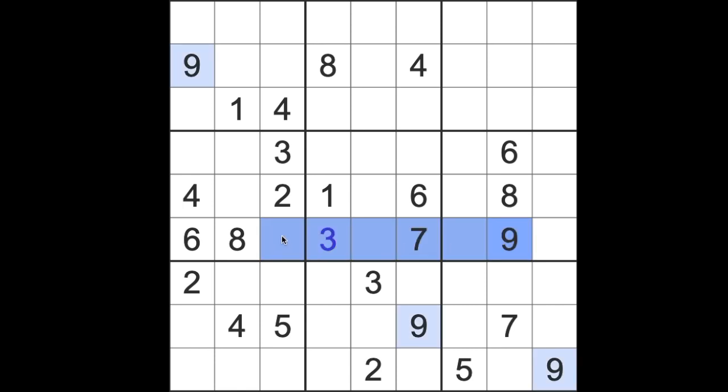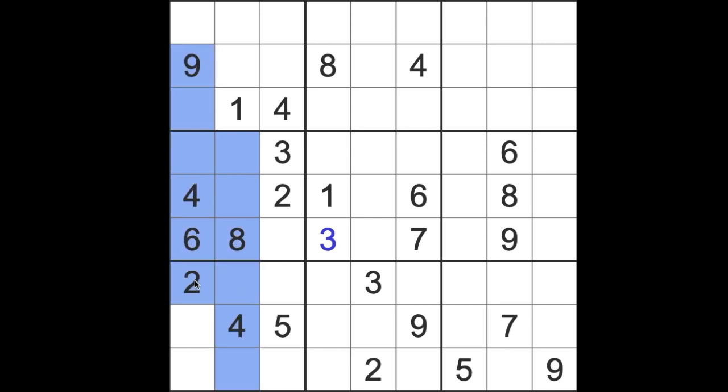Okay, I see a 9 blocking across here and a 9 blocking down here. So that puts 9 into one of these two squares. So let's extend that downwards. And then we'll take this 9 southwards and this 9 westwards. And that's going to give us a 9 in that cell there, right there.